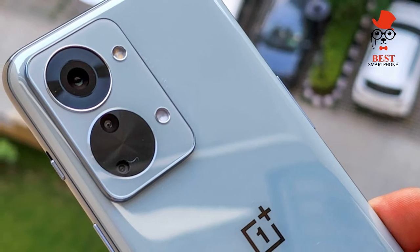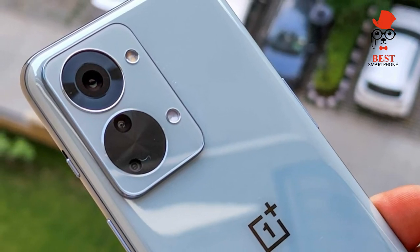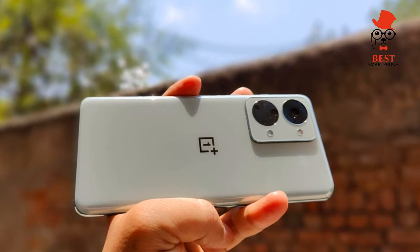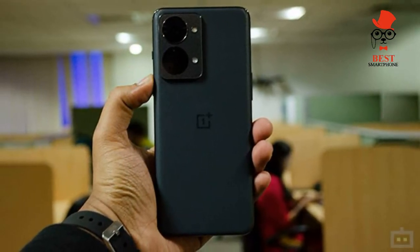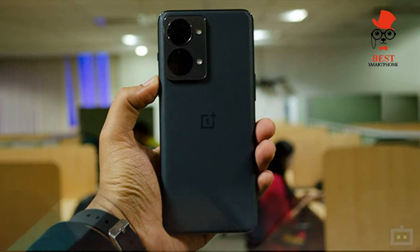OnePlus Nord 2T review, software. OnePlus has brought the most recent version of its Android 12-based OxygenOS to the Nord 2T. That means you'll get the familiar but handsome interface we've seen on devices such as the OnePlus 10 Pro. With little bloatware and some neat touches like a new shelf of widgets accessible from the top right corner, OxygenOS is still one of TG's favorite Android skins.